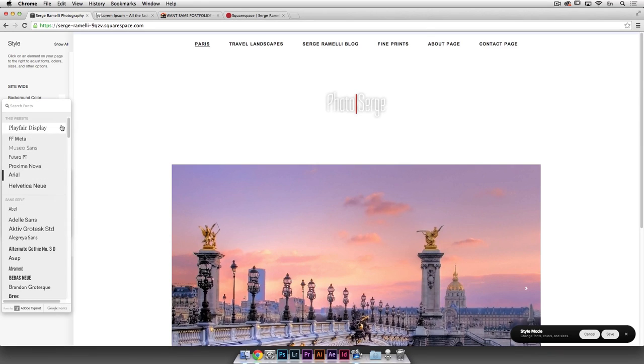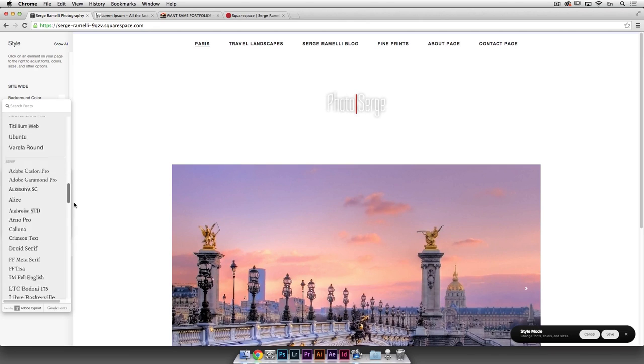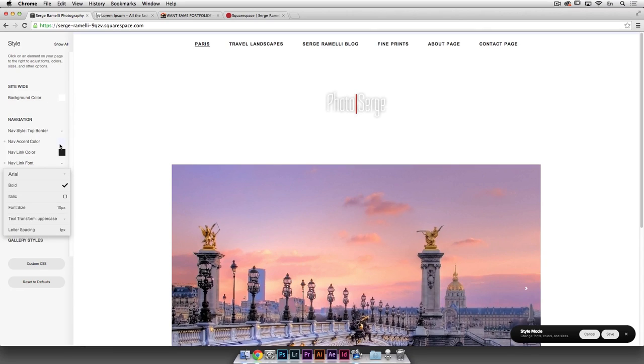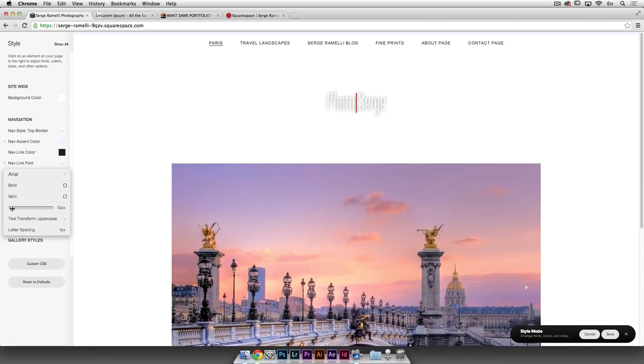You've got a lot of fonts you can use with this. Check this out, that's really cool. Some are really fancy, but I'm going to go traditional with Arial, like that. Let's see, not bold, I don't want to make them bold. And maybe just a tiny bit bigger, something like this. I still want it to be on one line.